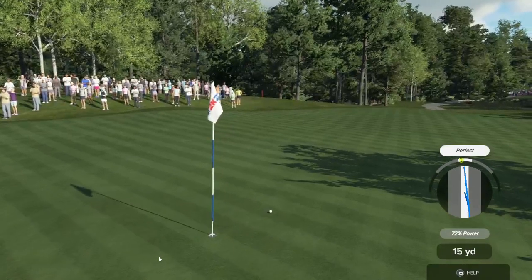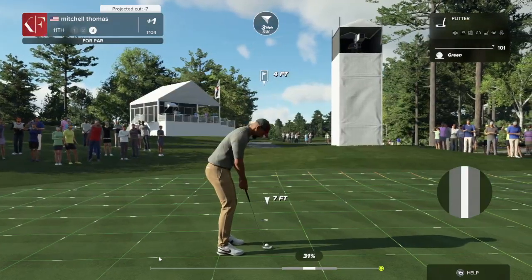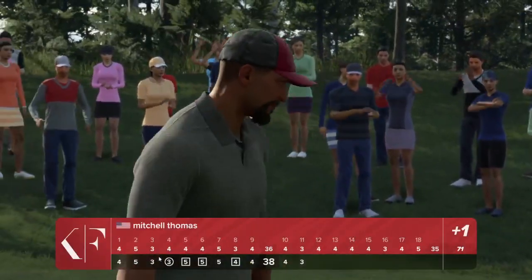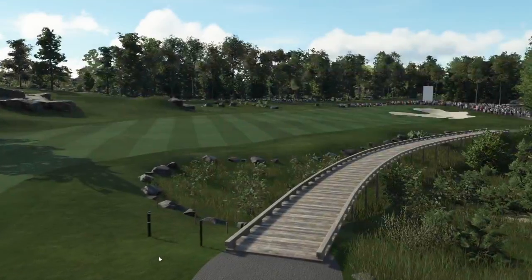Ooh, that almost went down. Certainly makes putting easy if you can chip it that close. Just eyeballing that one, trying to make it. That will work. Our current leader is enjoying a 2-stroke lead.